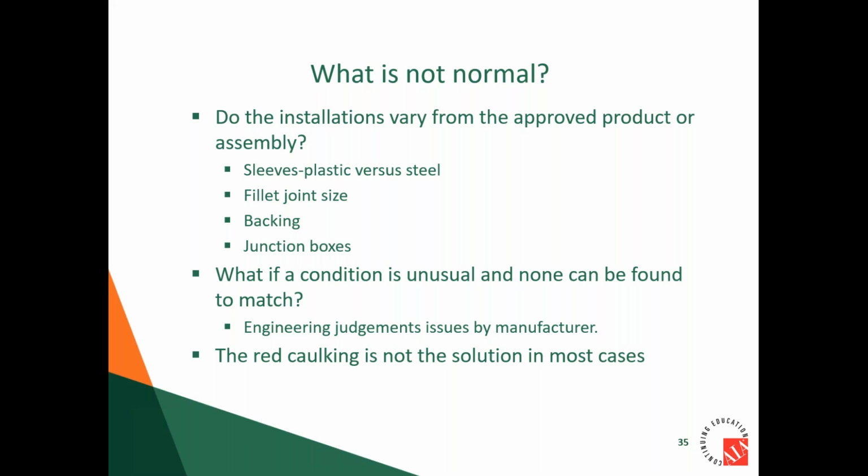The fillet size, the sealant that does get put around the red caulking or other colors as well, based on the assemblies, we do have to look at those things. It's like looking at a weld. Is that fillet 3/8 of an inch on each side, and do we have the proper thickness, so the proper materials are there when it swells up, and there's not just a real thin coating that's been put over things.